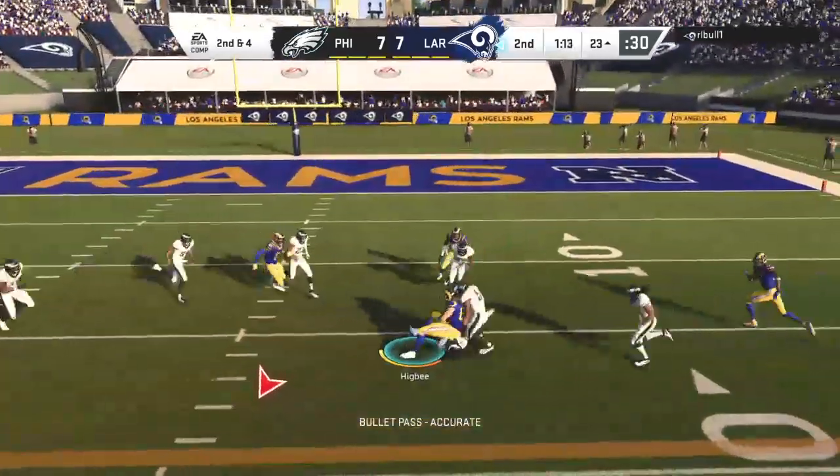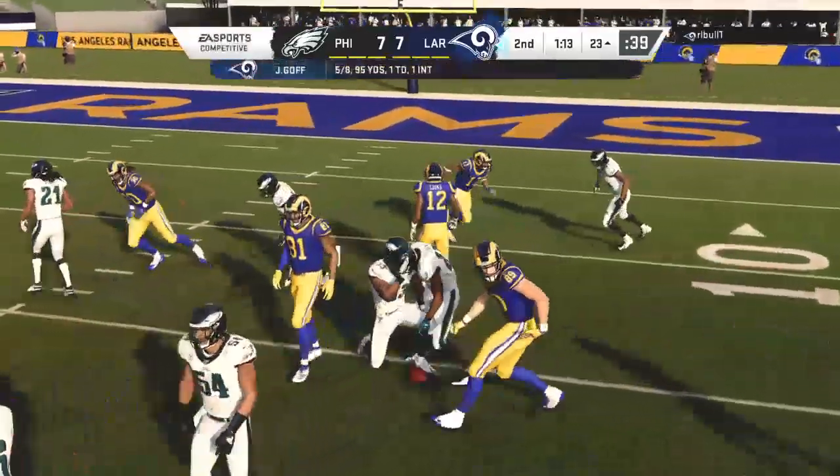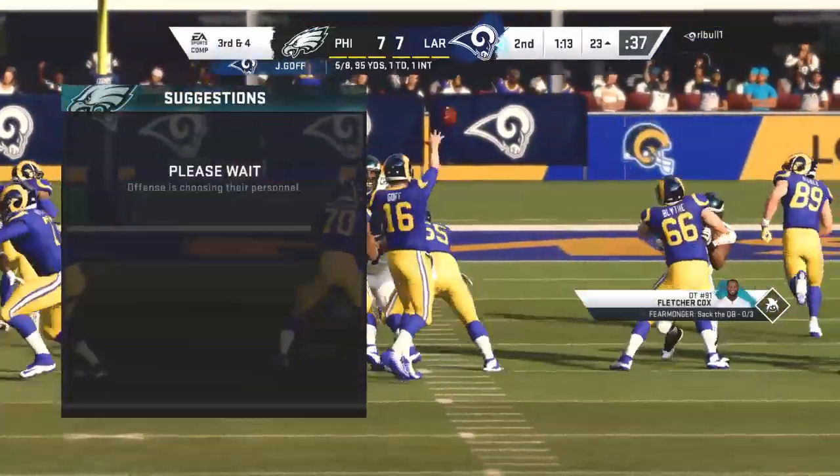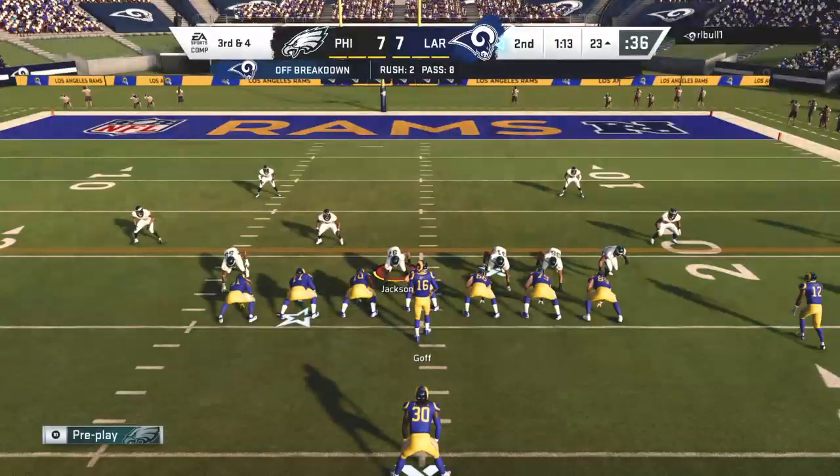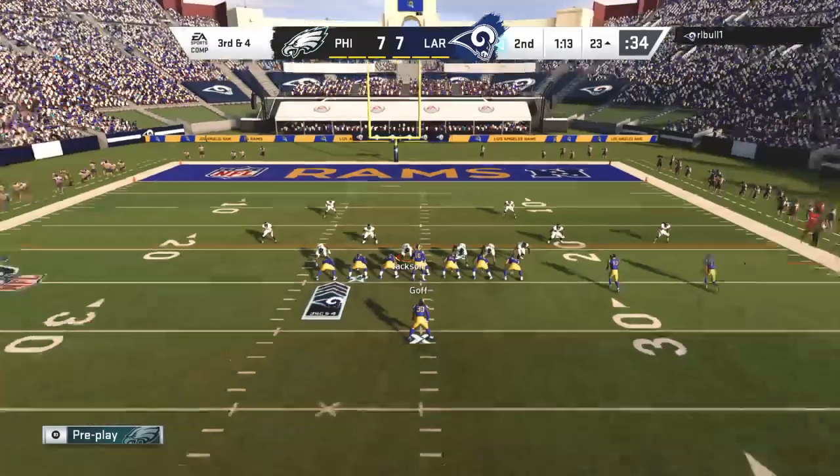Now it's gone. And that's going to be incomplete. Too tough to hold on to that one. It's 2nd down. You and I watched film yesterday, and you told me to watch his feet. Well, for whatever reason, his footwork just looked off on that throw.